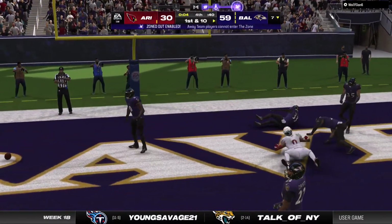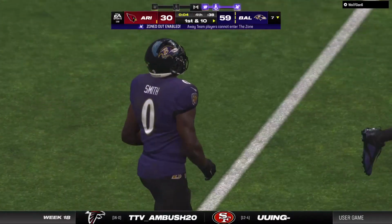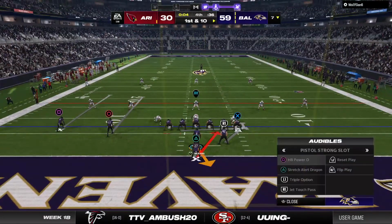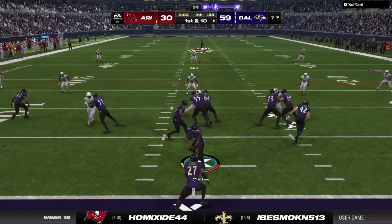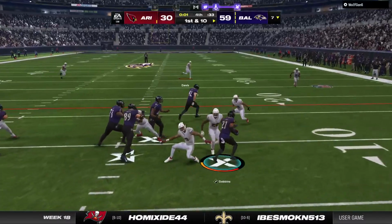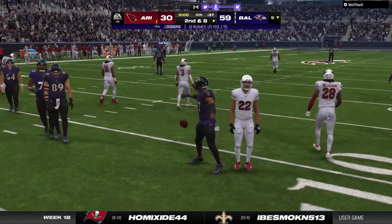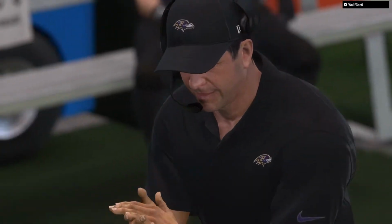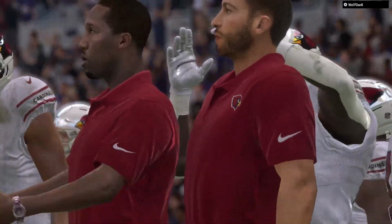And it's incomplete. They cannot convert, and they turn it over. They had the play call on 4th and goal, but it's dropped in the end zone. And the Ravens are going to get the football back. They'll start on the ground here on first down. And he'll take this for a short gain on what will prove to be the final play of this ball game. So the final seconds tick away in this Baltimore victory.